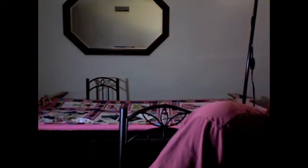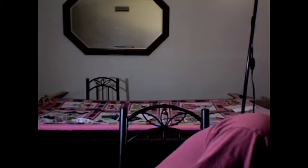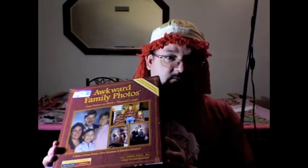The next one is one I just picked up because it was there, it looked fun, and I like picking up those fun games. And that is Awkward Family Photos. Yes, that's right. A lot of you know who you are who helped make these wonderful photos for this game. Basically, what it is, it has a ginormous board in such a small box.